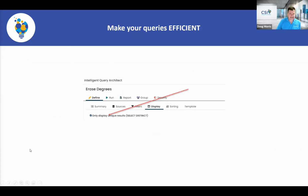The other tip is if you're going to get results in your IQA that might be duplicated, you're going to have iDMS do double the work. And that's just going to take time and slow down. And it's going to raise our Azure bill, which means we're going to have to raise the price of iDMS, and nobody wants that. So save the world by ticking this checkbox, only display unique results. This makes sure that the results that are coming back from your IQA are unique. It's a powerful thing to do. It can't really hurt most times unless you are looking for duplicates. So we always say this is a good idea.